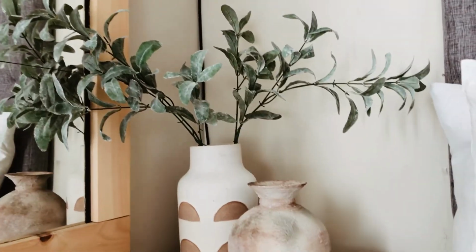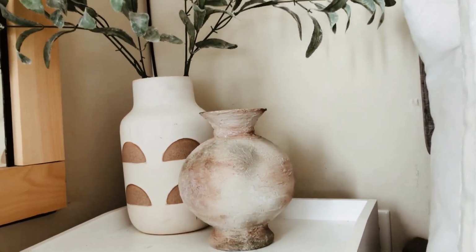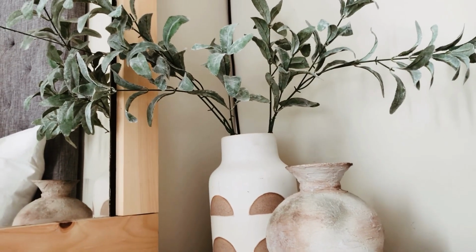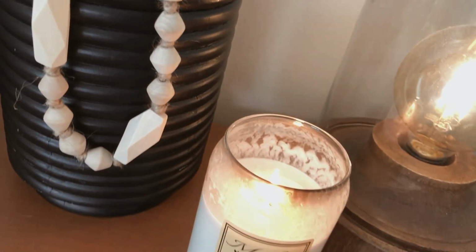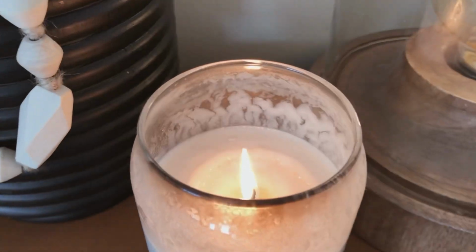Don't forget to dress up your nightstands. I pair these 2 vases, one from Target and one I DIY'd. They both have those nice muted earth tones. And on this nightstand, I just have a decorative vase, my favorite candle, and a source of lighting.